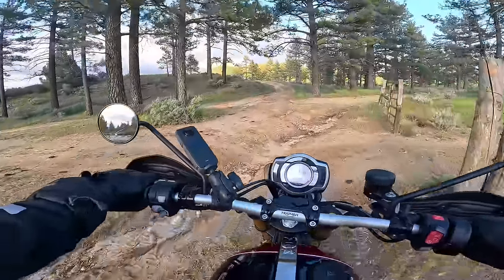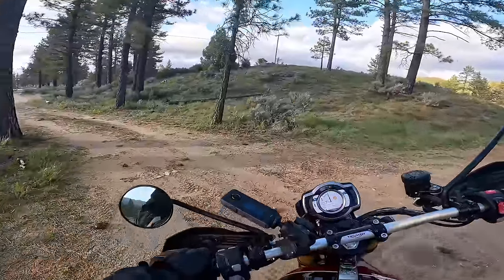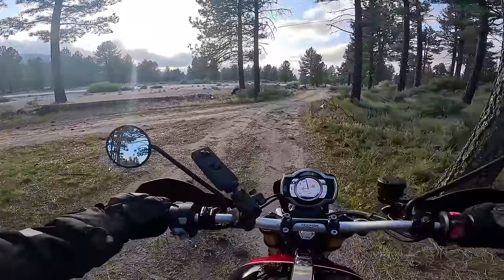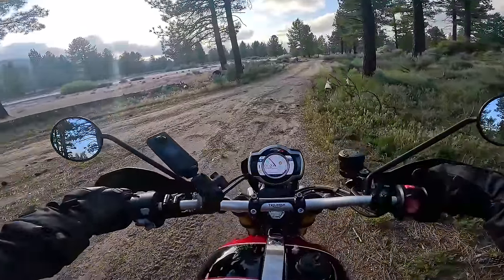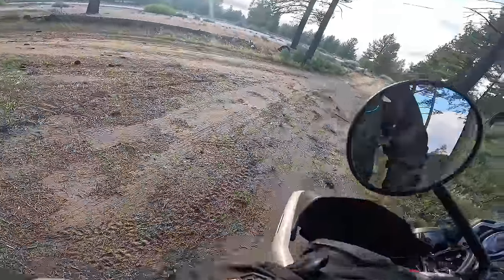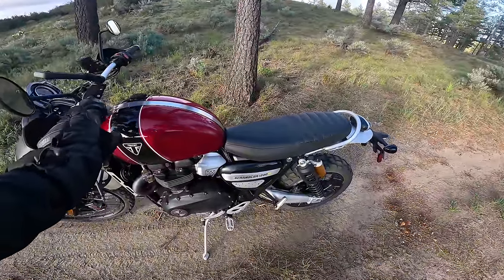The bike is a handful, but it's manageable. It's better than a lot of adventure bikes. I'd rather take this in a sand wash than a BMW GS, that's for sure. It's totally survivable. It's just not the most ideal thing. You'd rather have a dirt bike, but for something the weight of an adventure bike, it's really, really not bad.